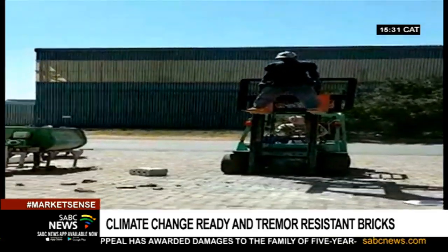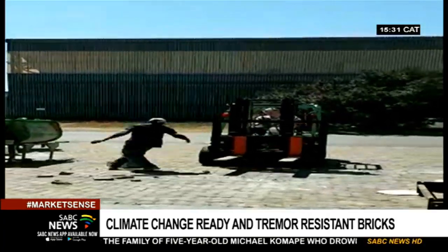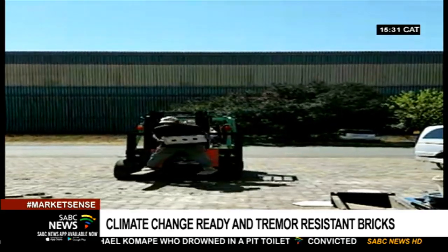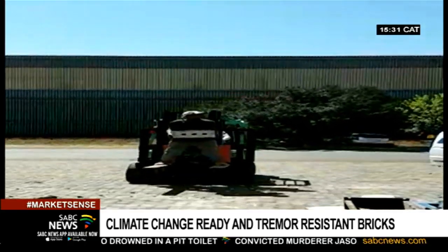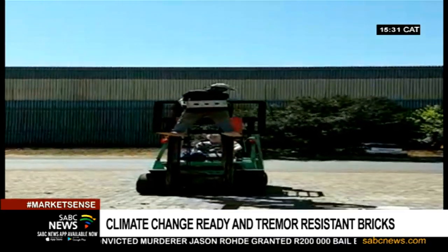I want to talk about actually how strong these bricks are. We see a gentleman on top of a forklift there, grabbing the brick and then of course getting back onto the forklift after dropping it once. So he's going to be doing it for the second time now. So what makes it so strong?